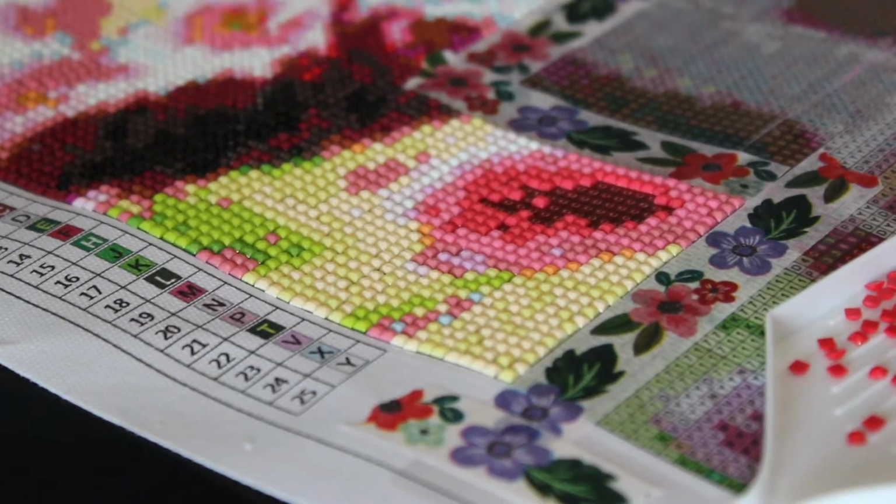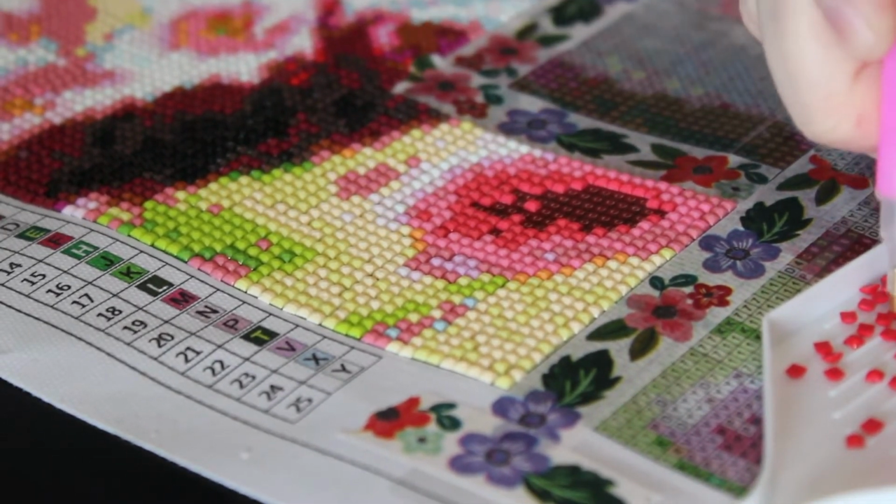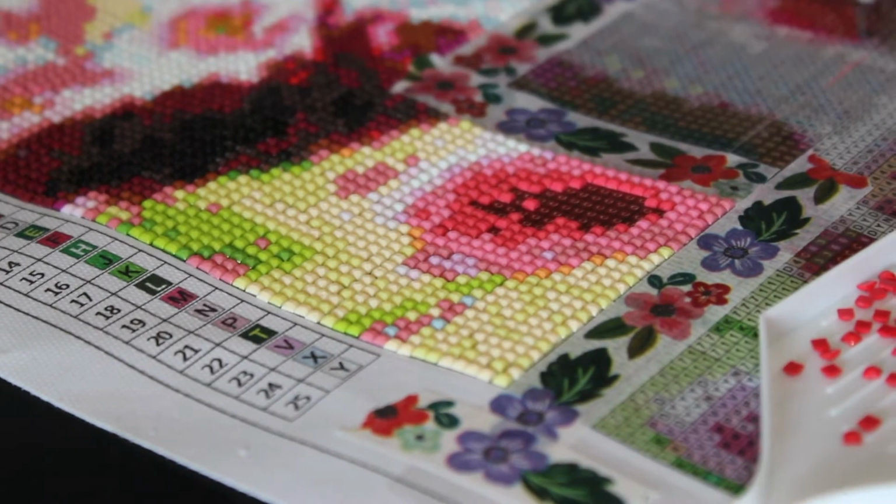Hours later and I'm finally on the last color. It's just this little section and then this one dot that's separate.